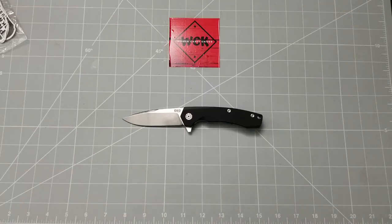On the table, we are going to be taking a look at the Geo Knife. Sorry, my husband is making some dinner over there. I was seeing what he was doing. Anyways, we are taking a look at the Geo Knife. It is the Geo 901, and this is the new budget line by Kubi.